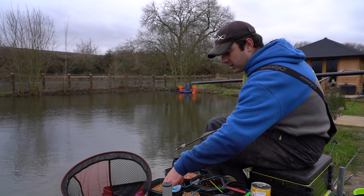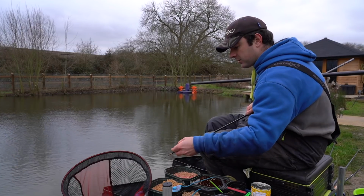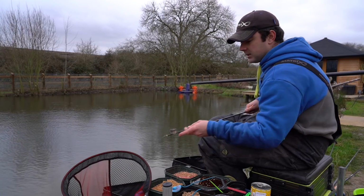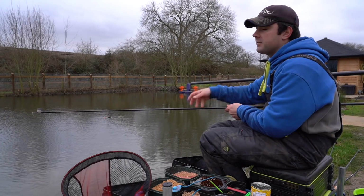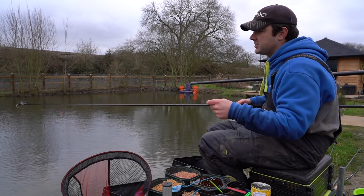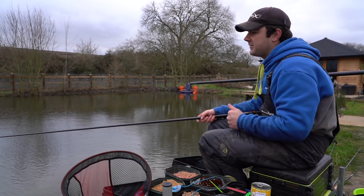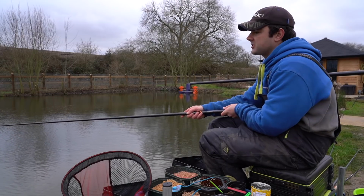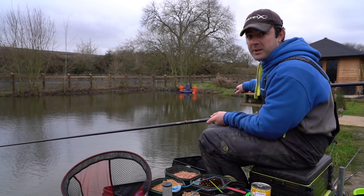So I'm going to put, I don't know, probably 5 or 6 maggots in there, fill that up with micros, and then just give them a little squeeze, and that's it. Now this is going to be my initial feed. I'm not going over there with a cup or anything. Keep it nice and simple, and you can always add bait, but you can never take it away. So a big plus, I would say, or thing to pay attention to this time of year, is be a little bit negative with it.